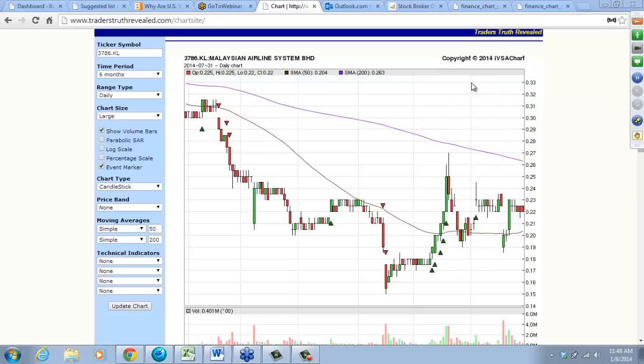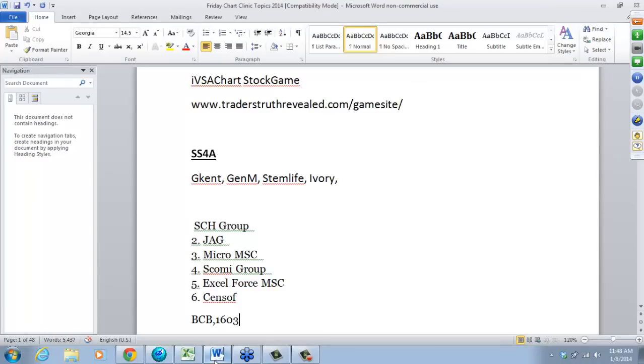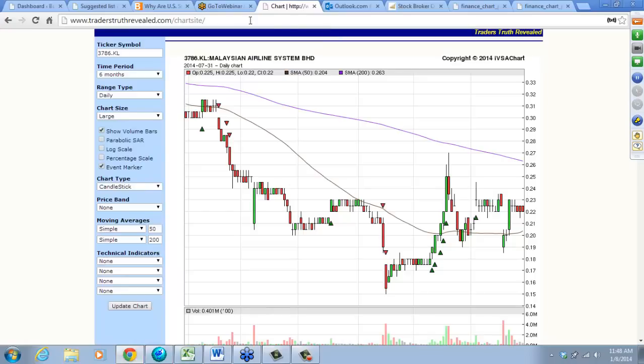Okay. So MAS has some strength inside here, but I'd like to see a few more coming in. Then I have the confidence to hold on to it. Okay, next one that we have on the list here is Genting Malaysia. Let's look at Genting Malaysia.